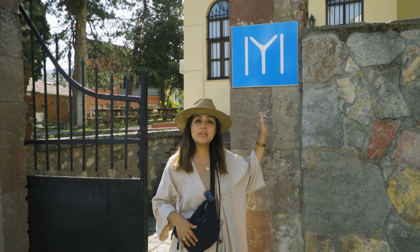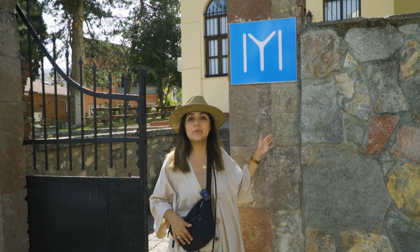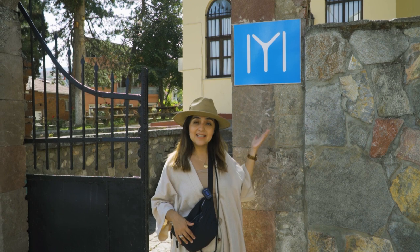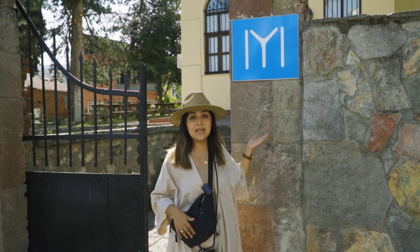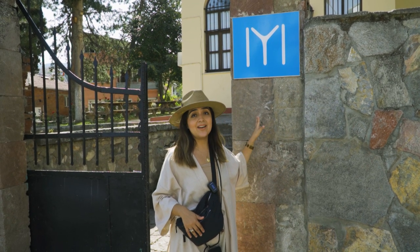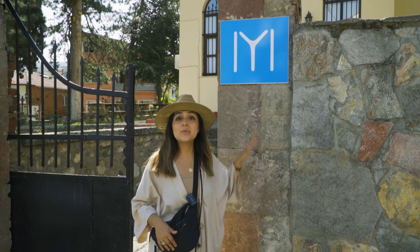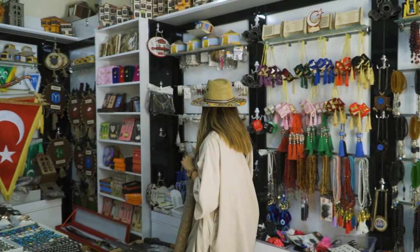This is the main symbol that you will be able to see in many places, especially the most important ones here in Söğüt. This one represents the Ghazi tribe. That's a tribe where Ertugrul Gazi was part of, and he was one of the main leaders. And as you can see here, this represents two arrows and an arch. Also, you will be able to find many souvenirs with this symbol and representation, so you can choose as many as you want.